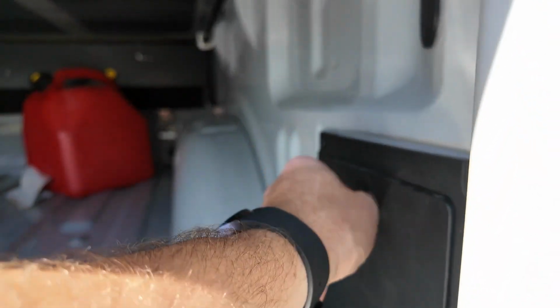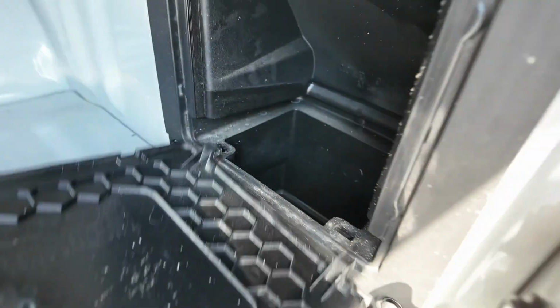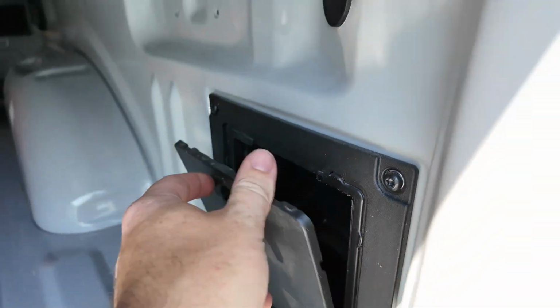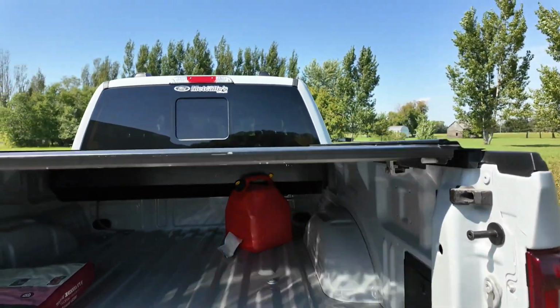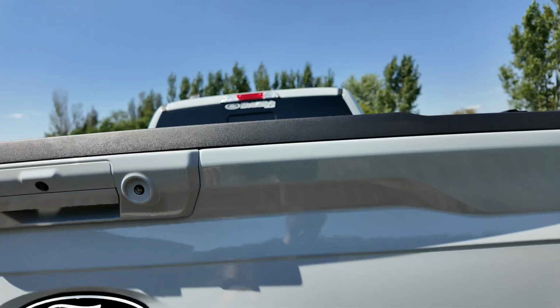You do get the storage compartment in here. This will be good for your tie down straps, tow straps, and any of that kind of stuff, because the new trucks don't have as much storage in them as the old trucks, unfortunately. I'll show you guys that in a minute.